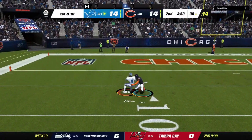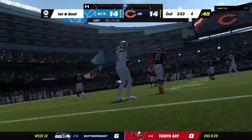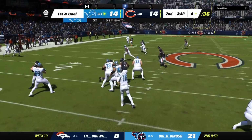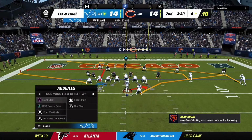Can anyone catch? Got a man, it's caught inside the 10. A big play there for Detroit. 58 yards. Well, partner, I'm not sure how this drive's going to end, but how about the way they flip field position there? A nice attacking play. They picked up a heck of a chunk of yardage.